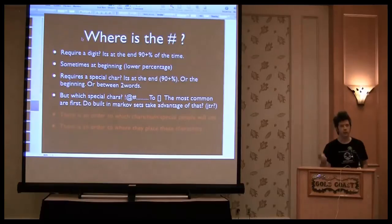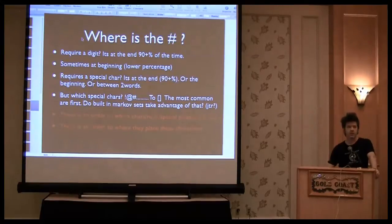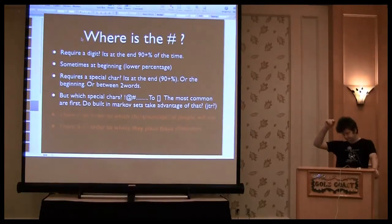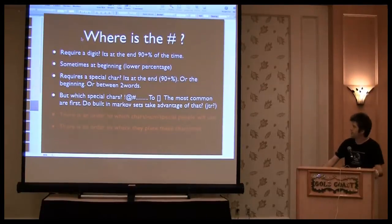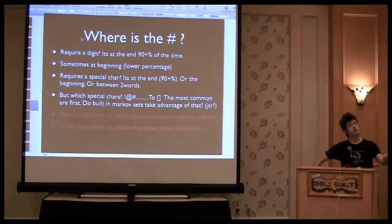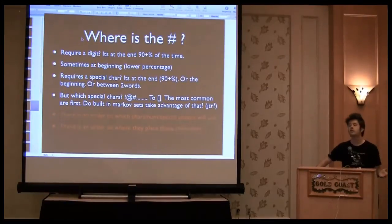Okay. So where's the number? Okay, we're jumping, I'm going really fast. So where's the number? If you require a digit, where's that digit going to be 90% of the time? It's going to be at the end. You look at the default rules of any tool, and it's always going to be add a number at the end. Well, some of them are going to be at the beginning, and that's fine. So if you require a special character, where are they going to put it? They're going to put it at the end. This is standard stuff, okay? And all the tools relatively do this.